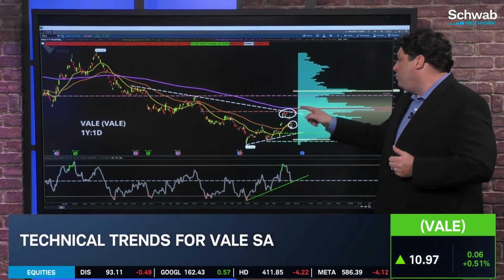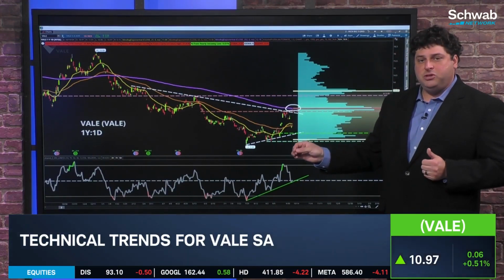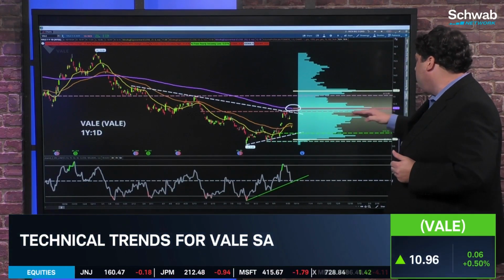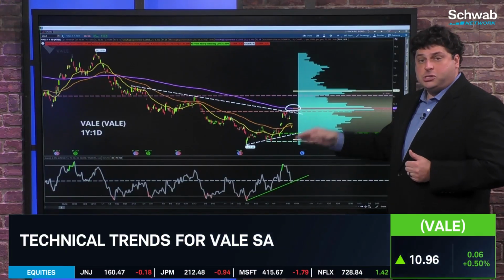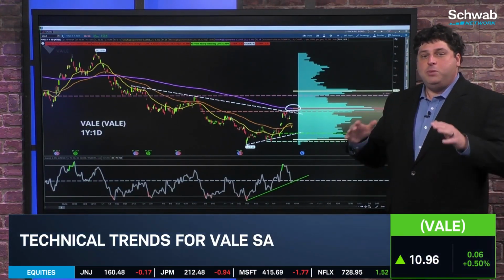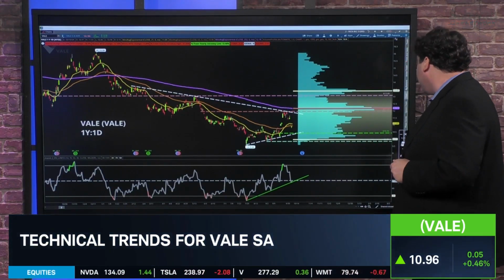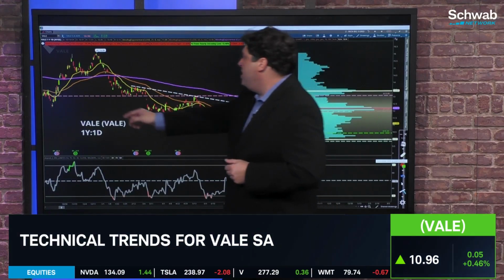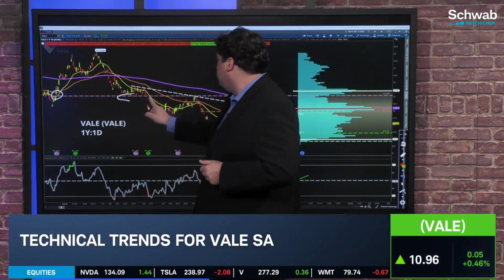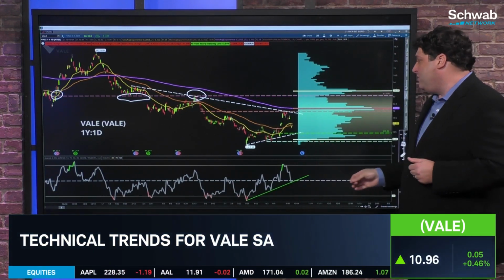And indeed, we actually have a couple other things just above that. We have our purple 252-day EMA and our volume profile point of control just slightly above that. So really between 12 to 12.20 would be a very important resistance area for us to keep an eye on here. From there, 13, you can see we had a gap here, a series of lows here, and then a high after it was breached to the downside there. So 13 would be another key area to watch here.